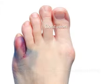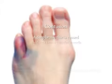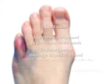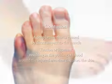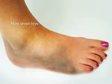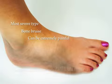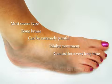A contusion is basically a deep bruise that is caused by direct impact to the muscle, tendon, or ligament, resulting in the pooling of blood around the injured area that discolors the skin. Generally, the most severe type of contusion to the foot or ankle is a bone bruise. This isn't an actual break, but can be extremely painful and may inhibit movement just as a break would, and can last for a very long time.